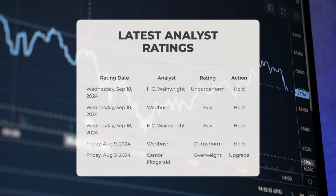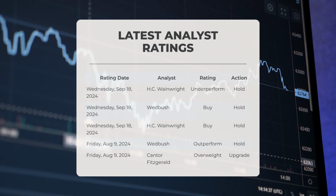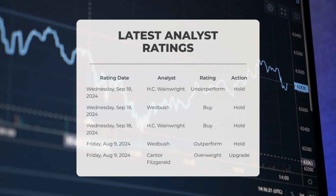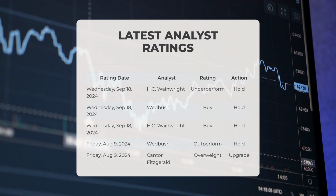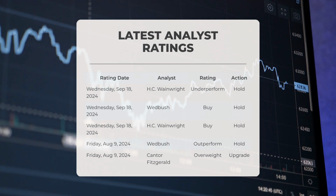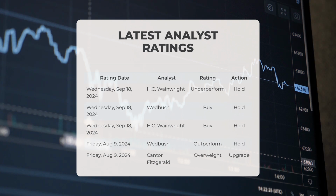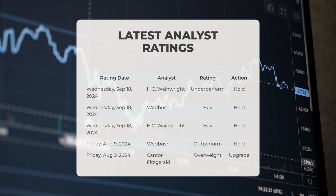Analyst ratings. On Wednesday, the 18th of September, 2024, it was reported that H.C. Wainwright assigned SOUN a rating of underperform with a recommendation to hold. On Wednesday, the 18th of September, 2024, it was reported that Wedbush assigned SOUN a rating of buy with a recommendation to hold. On Wednesday, the 18th of September, 2024, it was reported that H.C. Wainwright assigned SOUN a rating of buy with a recommendation to hold.